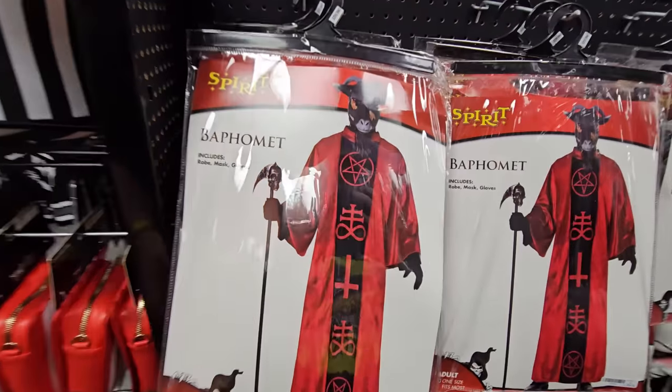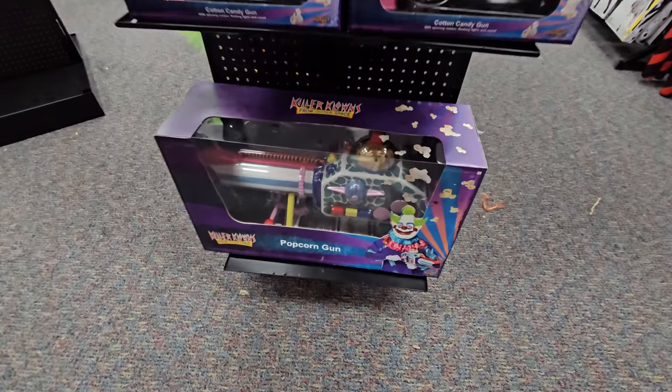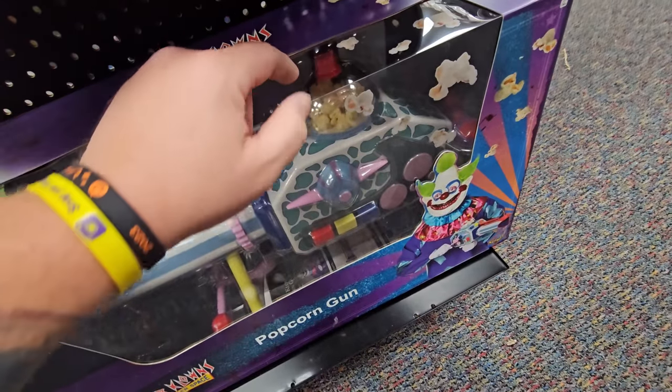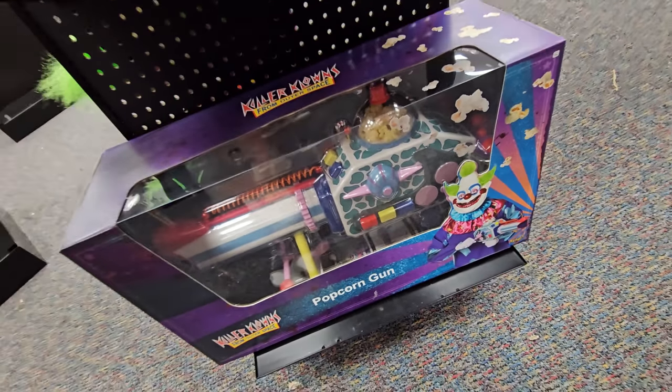Get out of my face, Barfomet. Holy crap, guys, look at this. They actually have the popcorn gun, too. And somebody did tell me that the popcorn in there pops around as if it's actually popping. What sense does that make?